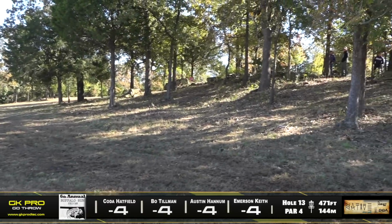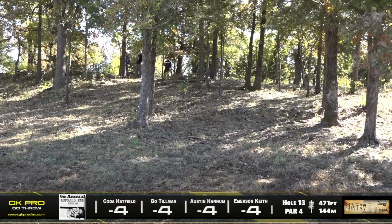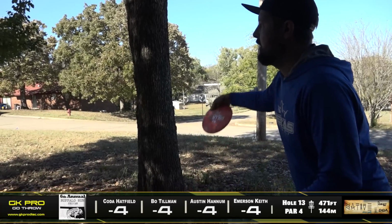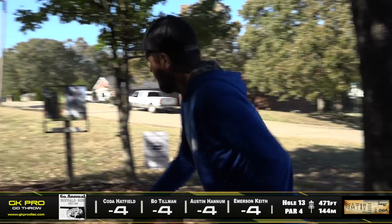Oh yeah. Austin, that's not quite the skip you want on this hole. Yeah, a little early. There's going to be a window through there. I'm guessing it's going to be a forehand. Mm-hmm. But there is a little window if you end up a little short.